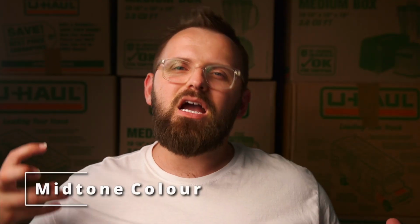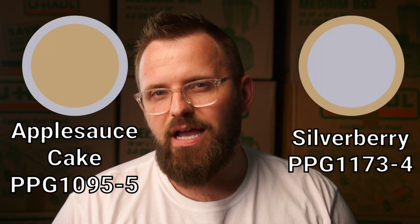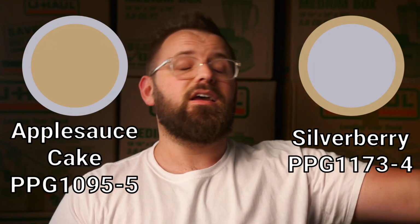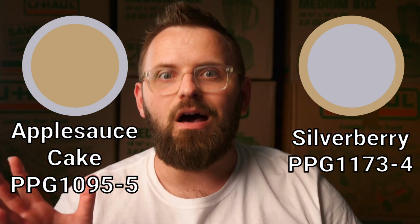We're bringing in a completely different color hue for our mid-tone color pairing, and this is a color that gently plays off of oatmeal, but really complements our color of the video in applesauce cake. Yellow and purple are pretty polarizing color hues, which can be jarring to some, but really engaging to others. So I went with a powdery purple called silverberry as the midtone. As you can see, very different from the other two colors, but that's on purpose, obviously.